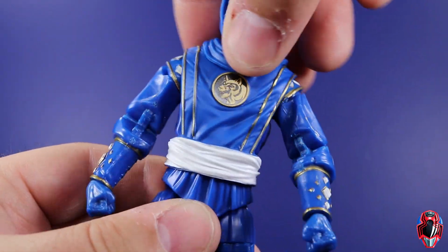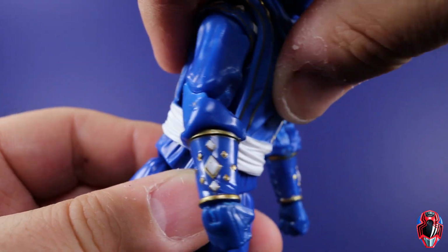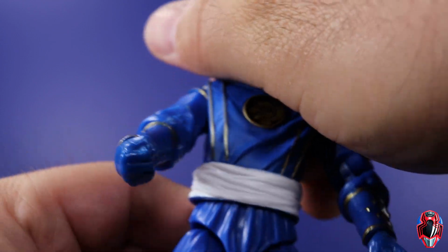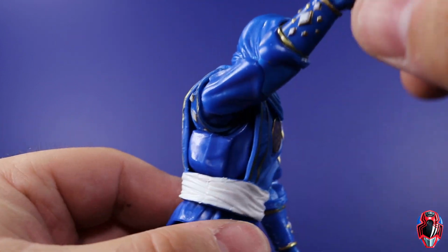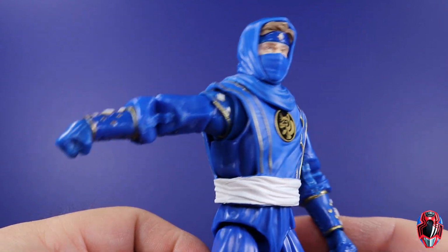Okay, so here we'll take a look at blue in terms of the articulation. So you get a swivel at the waist. You're not really going to get any function out of ab crunch or anything like that because of that rubber overlay, which really sucks. But I appreciate how the look is. You can see we don't have that weird circle under the arm. We have a functioning butterfly joint.